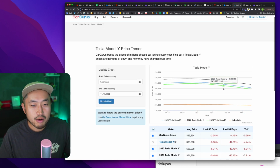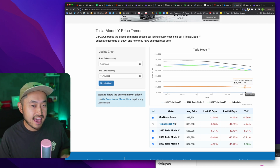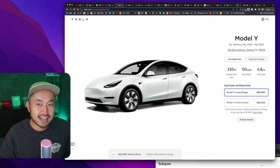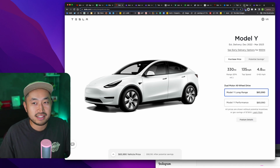So the used car prices are definitely falling down, which is good because it's healthy. When you drive a vehicle off the lot, it should see a 10 to 20% decrease, especially now that the retail prices are so high. Model Y long range at $66,000. So a used Model Y long range, a 2022, should be high 50s at best. So let's take a look.